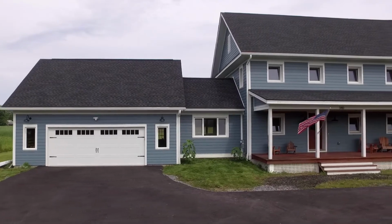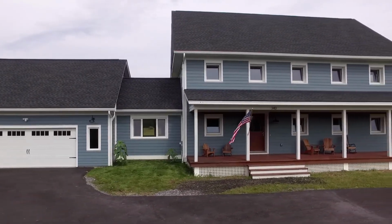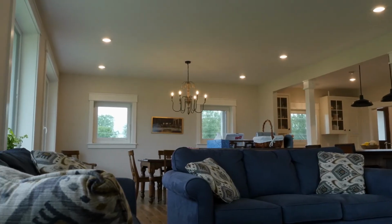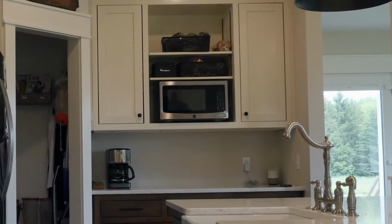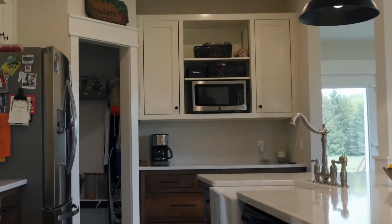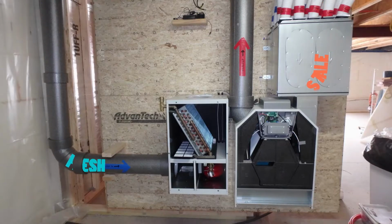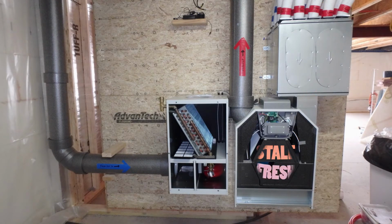We don't have dust. We don't have cobwebs. We don't have bugs getting into the house. We don't have pollen for anybody who has allergies. If you burn popcorn in the microwave, in 2 hours, the smell is gone inside the house. So the ventilation system is constantly bringing that fresh air in, and every 3 hours, all of the air in the house has been exchanged and filtered.